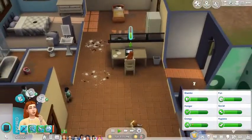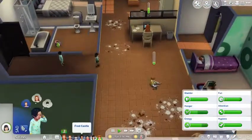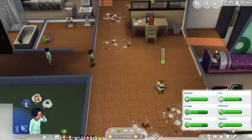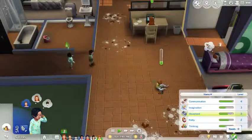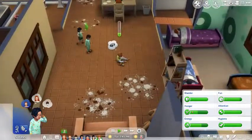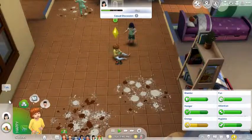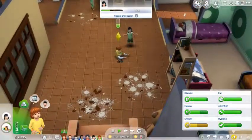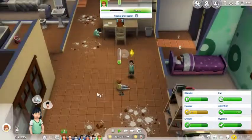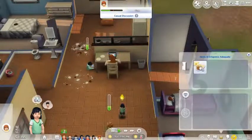And what is up with our toddlers? Oh, Fred is sad because of the potty accident. Okay, we'll just leave Fred alone for a second. Are they gonna play together? I don't know that they can. I guess we can talk to each other at least. Carlotta is so sweet and sociable, and like it says she's clingy, but she hasn't really been that much of a problem for us at all, which is very nice.